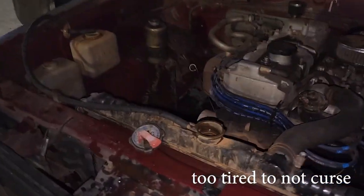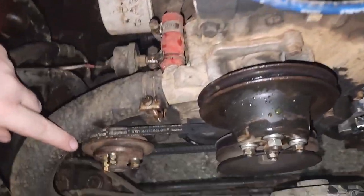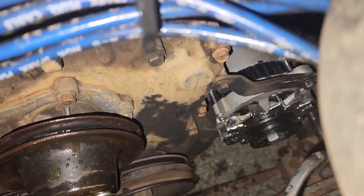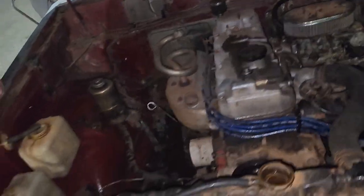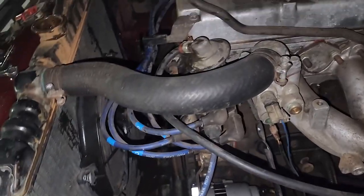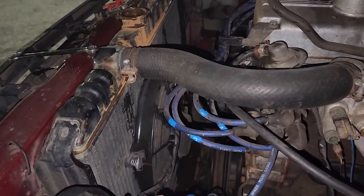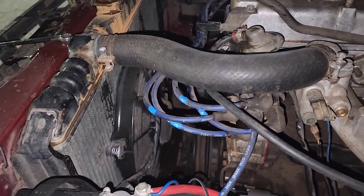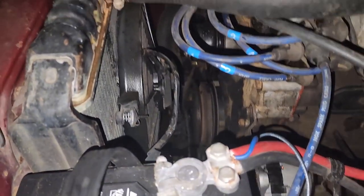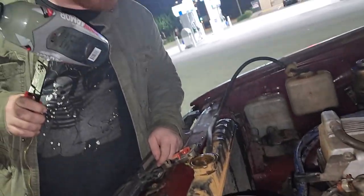Is it there? No? No! It's gone! How could it not? It flew away! Never to be seen again! I didn't even notice. I came over here and rewired the goddamn fan and somehow didn't notice that the water pump belt was missing. Oops.